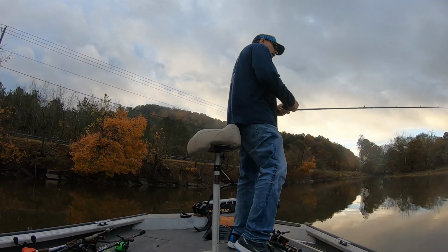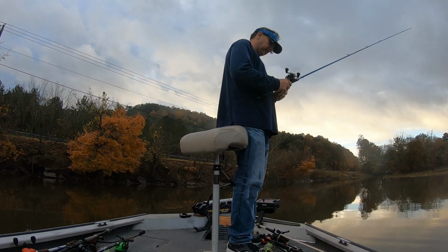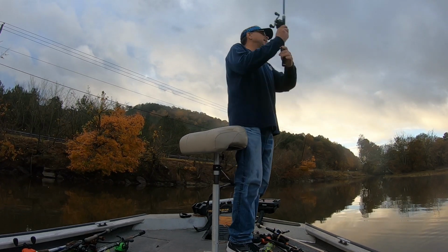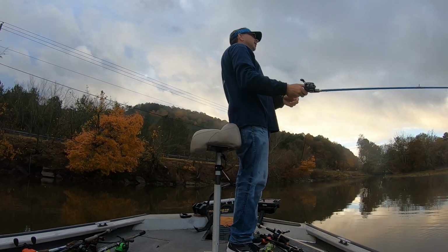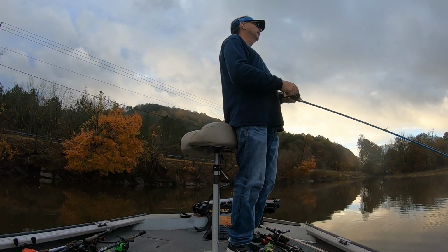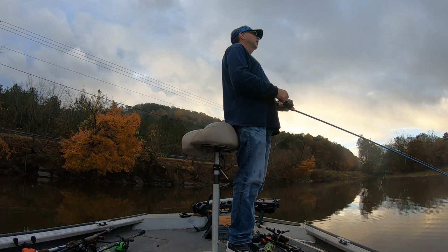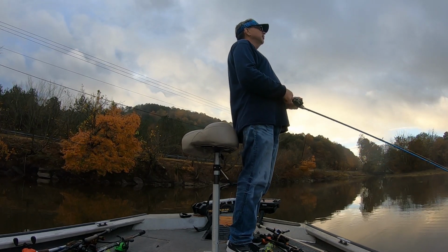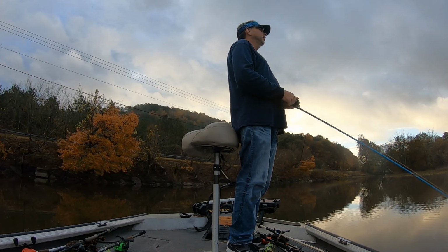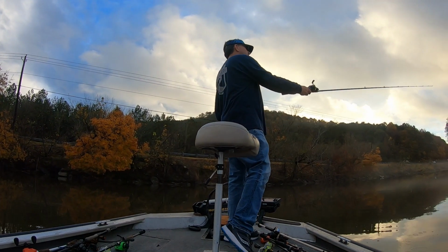Yeah, throwing a little top water, throwing a popper. Actually, this is not a popper. This is the Academy brand popper, whatever that is. So this is a good place for fish to hang out, and then this channel swing right here. I don't have that right there very often.